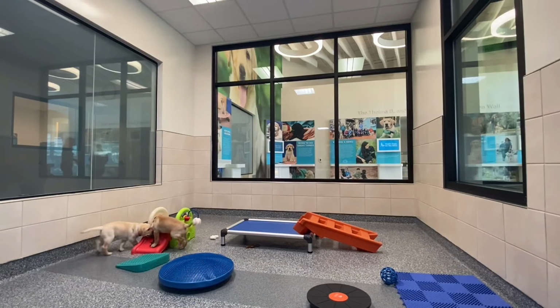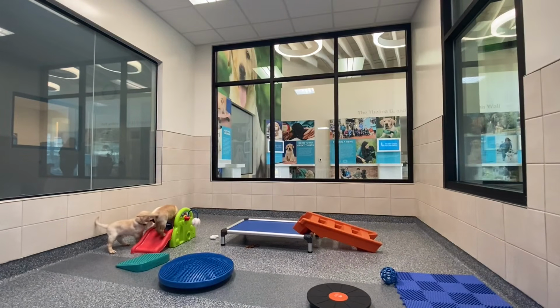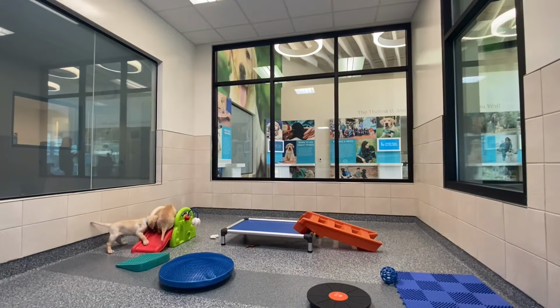Enjoy a peek into Guide Dogs for the Blind's Puppy Center, where 2 yellow lab puppies romp in an indoor play area full of colorful structures and a variety of toys.